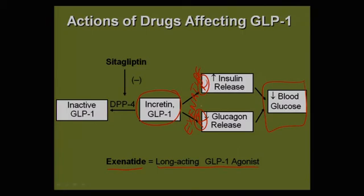And then to the left you have here the actual catabolism of incretins. The catabolism of incretins is through the dipeptidyl peptidase 4 enzyme, which would inactivate GLP-1. Sitagliptin is the drug that will inhibit DPP4 and shut down the inactivation of the incretin GLP-1. This concludes the drugs used in diabetes.